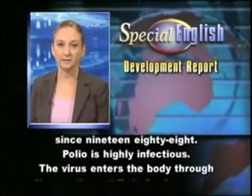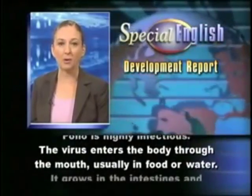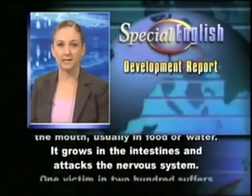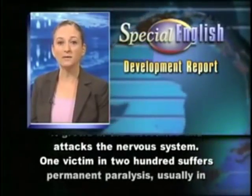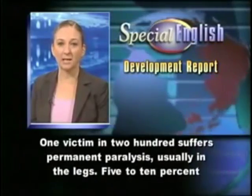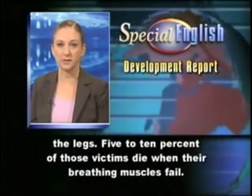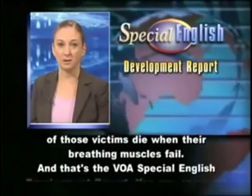Polio is highly infectious. The virus enters the body through the mouth, usually in food or water. It grows in the intestines and attacks the nervous system. One victim in 200 suffers permanent paralysis, usually in the legs. 5 to 10% of those victims die when their breathing muscles fail.